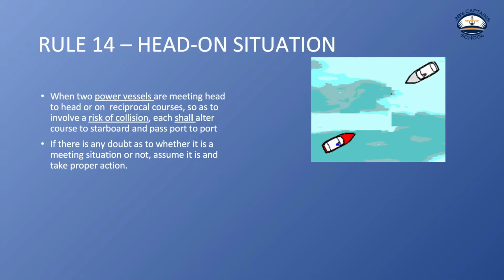All right, a head-on situation. This is important. Two power-driven vessels are meeting head-to-head or on reciprocal courses so as to involve a risk of collision. Each shall alter course to starboard and pass port to port. So remember, you have to be inside of another vessel for this rule. 11 through 18 are all rules when the vessels are inside of one another.